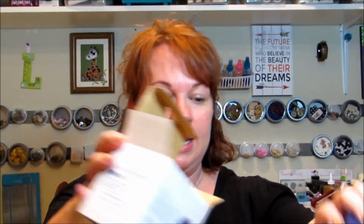Here's your punch. A lot of times the punches will be out of the box. They won't be brand new in the box, which is fine. Double check. Once again, check them. Make sure that they punch. Maybe grab a scrap piece of paper. Ask the cashier or the proprietor or somebody if you can test it out before you spend your hard-earned money on it. You want to make sure it works.